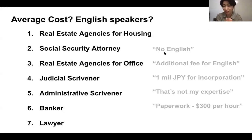Real estate agencies, but they have different divisions for housing and offices, and also a social security attorney, judicial scriveners, administrative scriveners, which is also known as an immigration specialist, and also a banker, a lawyer. Often they say no English, or there will be an additional fee for English, or some lawyer might say it will cost about 1 million Japanese yen to incorporate your business, which is too expensive for me. Many of them say that's not my expertise. And some lawyers or scriveners say that my early charge will be $300 for paperwork. These are all expensive.